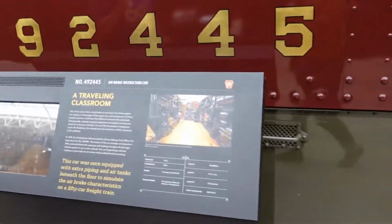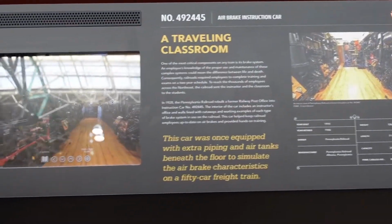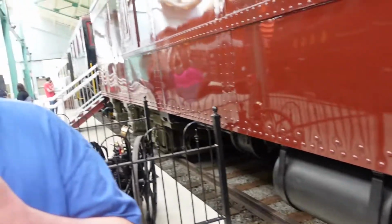So apparently it's called a traveling classroom. Well, if any of these are still in service, get out your textbooks and your number 2 pencils, because the railroad's about to take you to school.